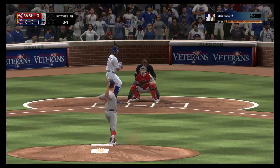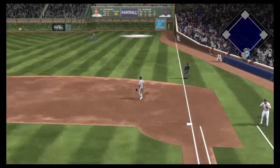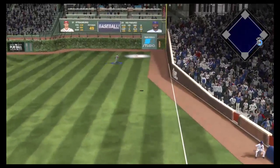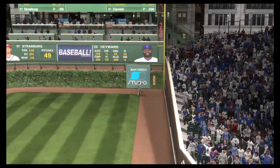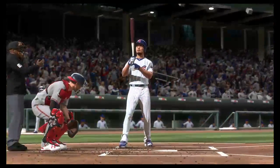0-1 count. Here's the pitch. Hit in the air to right field. Harper on the run. He gets there to make the play for the first out of the inning.